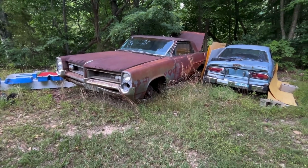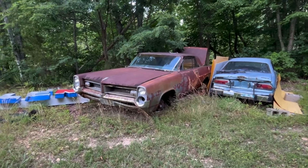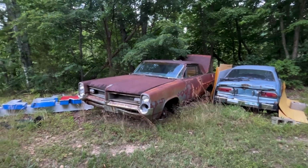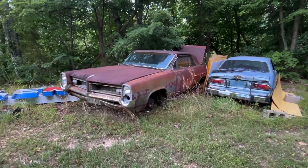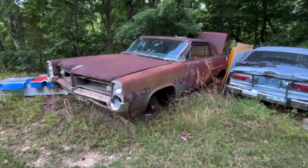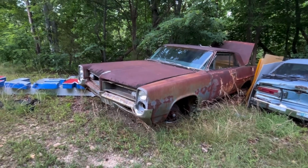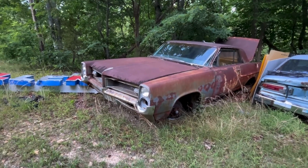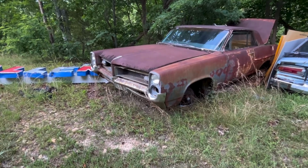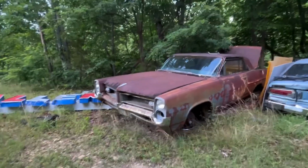But he wanted some pictures of that in case when he comes up tomorrow to get the inner fenders and he wants these, then he could come out here and get them. I sold the tires and wheels off this thing a long time ago, so it's going to make it a little more aggravating to move. But I've had this car probably 10 or 11 years.